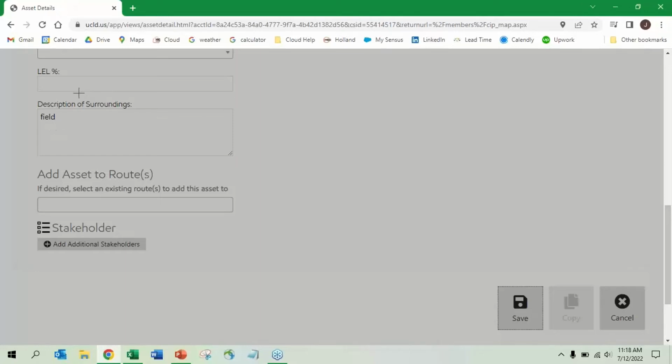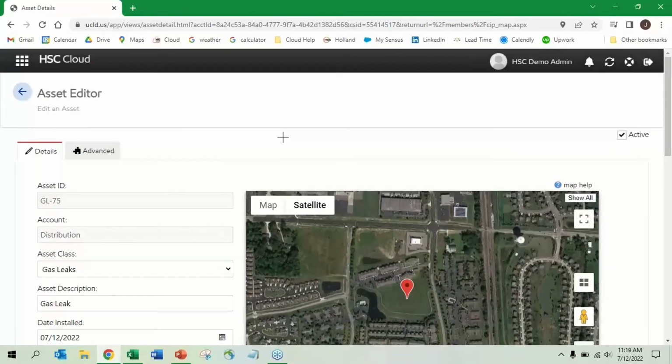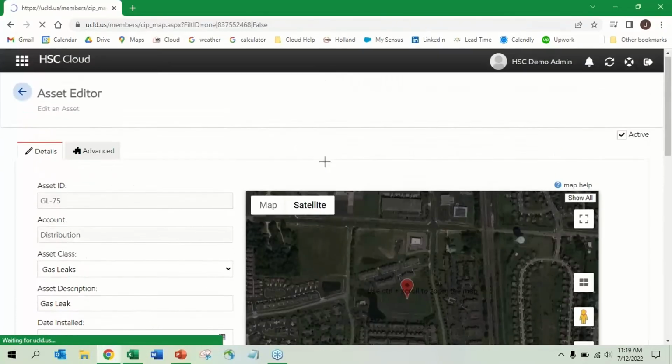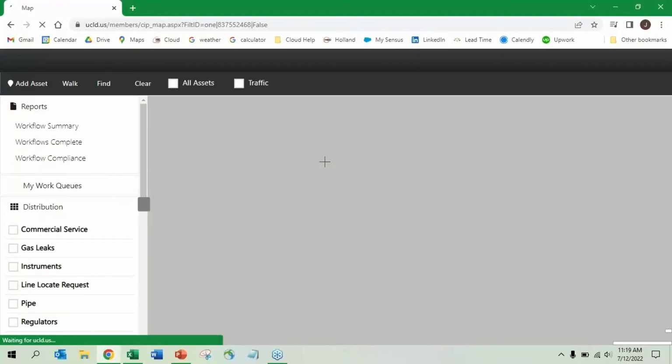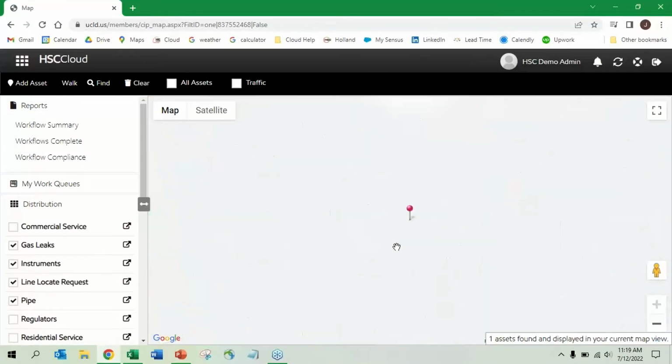And in real life, you'll probably want to be more descriptive than just "field" for description of surroundings, but put whatever you would find out in the field. So now what our program will do is it'll map this leak, and it'll automatically assign a leak inspection form to this that needs to be completed.